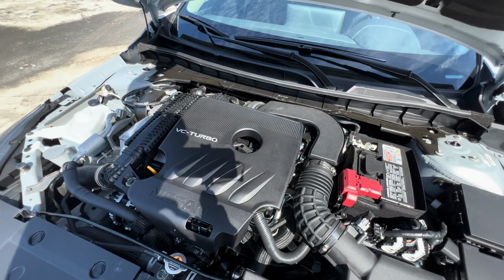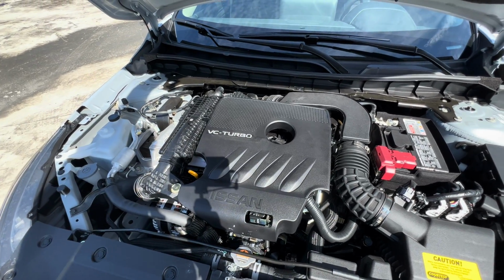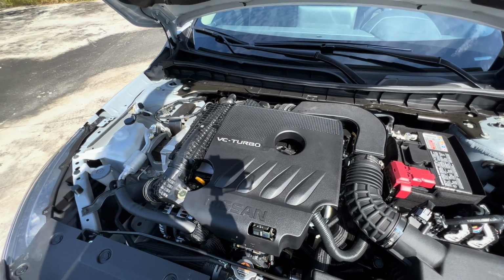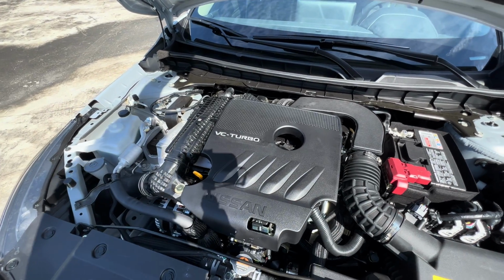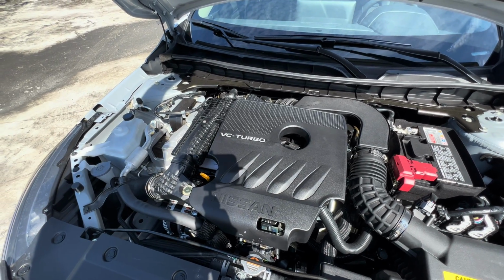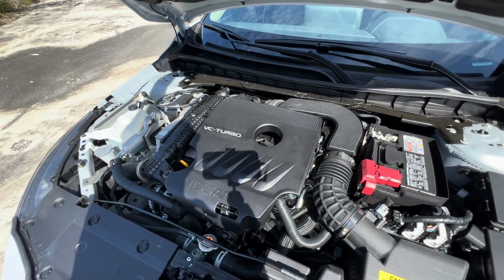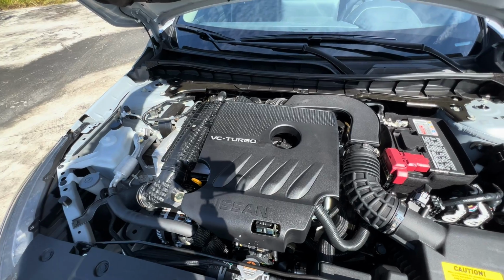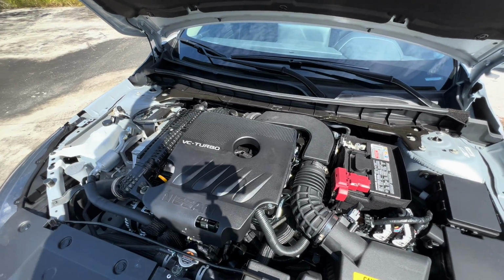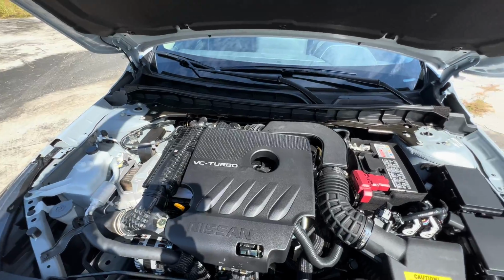Alright guys, that was the sound of the 2-liter VC turbocharged 4-cylinder sold by Nissan for the 2024 Altima SR VC Turbo. It doesn't sound super aggressive, but it makes a very solid amount of power at 236 horsepower, 267 pound-feet of torque. Mated to a CVT transmission, which may not sound too great for performance, but it's enough to get this vehicle to 60 in around 5.8 seconds, which is really impressive for the $35,000 segment.